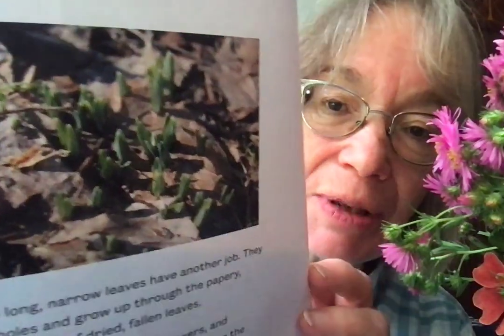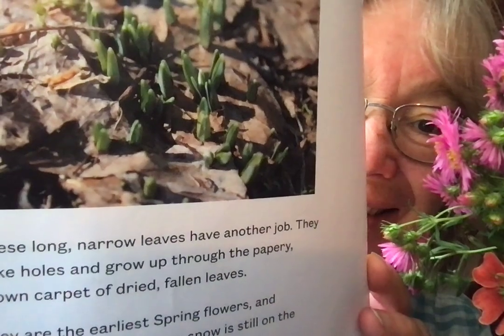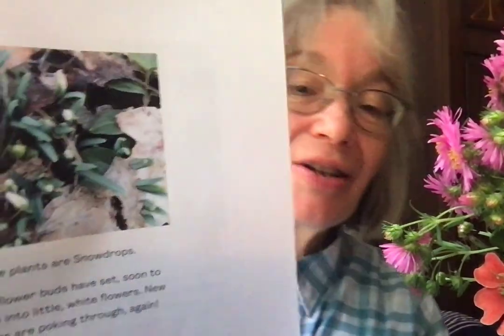There they are, the snowdrops poking through. I think I can get it in focus. They poke holes and grow up through the papery brown carpet of dried fallen leaves. They are the earliest spring flowers and sometimes come up when snow is still on the ground. These plants are snowdrops. You've seen pictures of these on my community posts. The flower buds have set, soon to open into little white flowers. New leaves are poking through again.